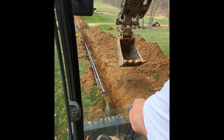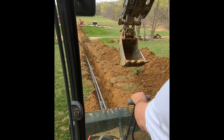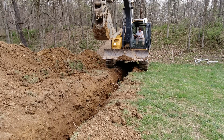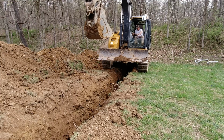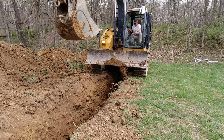Alright, now we're going to carefully track back over that trench. These soils are real unstable. Sand and gravel. So hopefully we don't collapse.